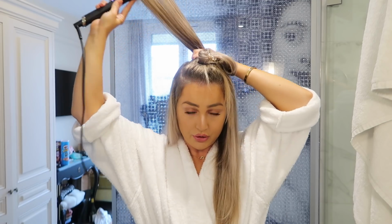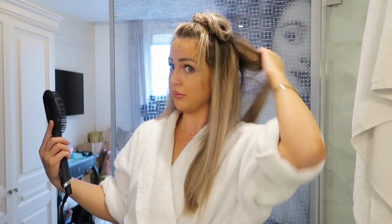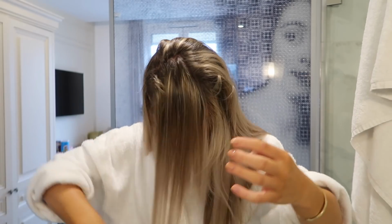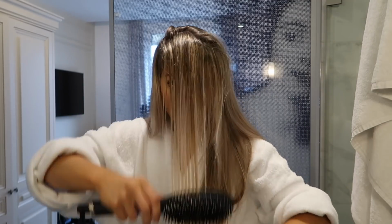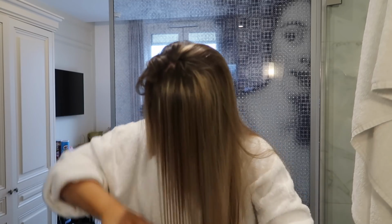And then for the back pieces, I just use the brush underneath, and just brush through it like that, and make sure you get to the ends. And then the front bit, I'm going to look like Cousin It from the Addams Family right now, but I just do it forward. Voila! No, I'm joking, I need to actually style it.